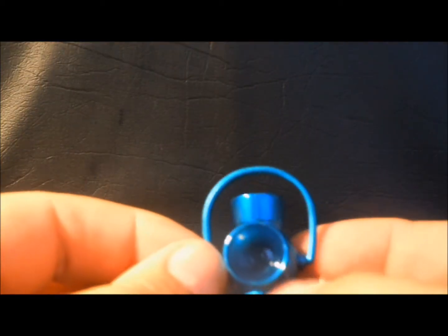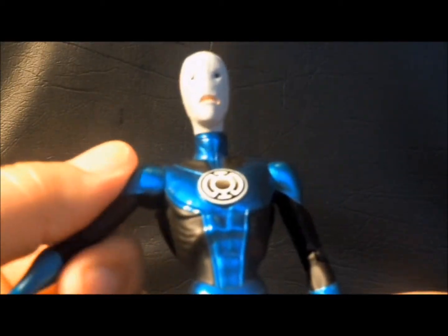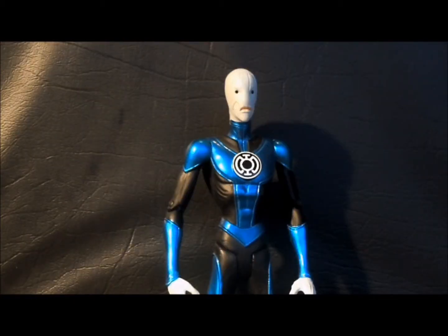His blue power battery. Of his display stand. The head sculpt is pretty nice. There's a very distinct seam up here. There's a swivel head. Ball jointed arms. Bend at the elbow. The legs can go forward and back, and the knee can bend. I don't think I could really recommend Saint Walker.